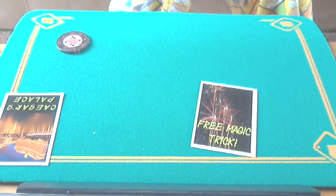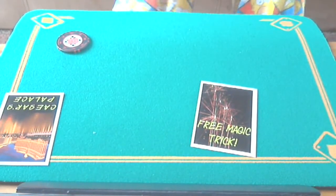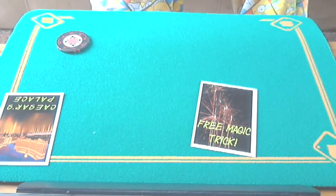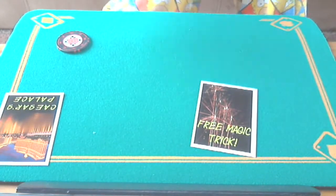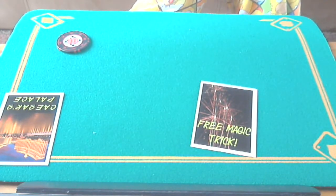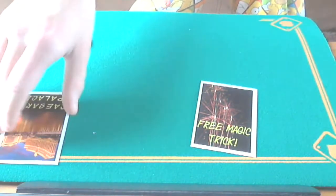A really, really awesome trick. It's a multi-phase routine, where you have a bunch of different things going on and a bunch of different predictions and things like that. I love this trick.